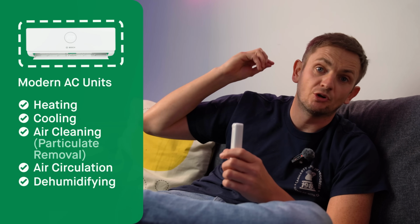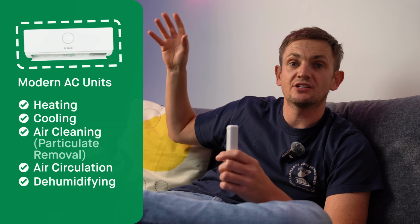So we've got cooling, we've got air cleaning as well. So if you have like allergens, maybe it's dusty, they have filters built into them that will drag that out of the room. Great if you have hay fever. And also you can have it on fan mode or dry mode. So if it's super humid, you can suck the moisture out of the room using this unit. So they're not just limited to heating, they have all these additional features.